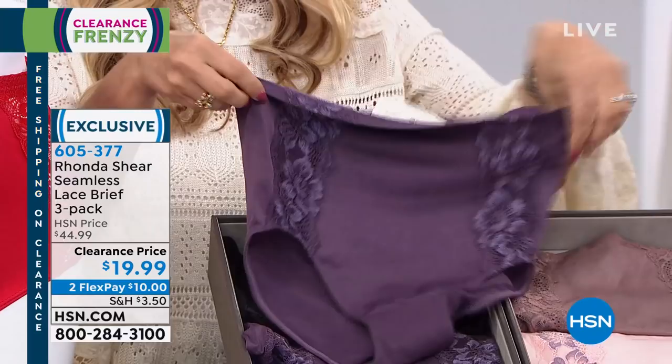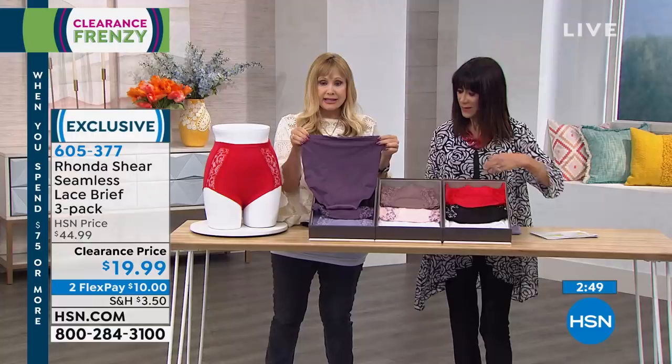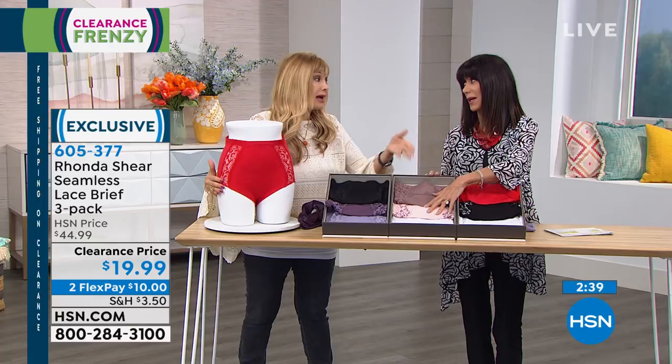Nothing is showing. It's completely modest. Full coverage all the way up to your natural waistline. I love this panty because it completely encases the derriere. It doesn't ride, doesn't slide, doesn't land someplace that you don't want it to be. And it doesn't matter about the colors. This is in the lead right now, the pink, mocha, and white. Probably just picked these up.